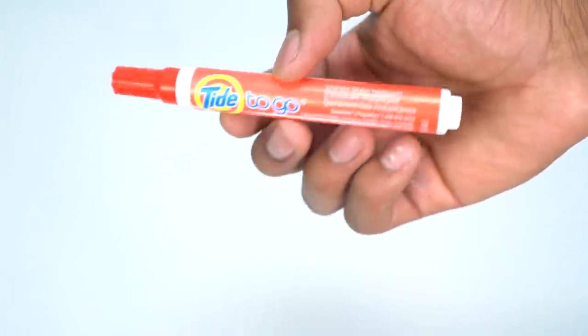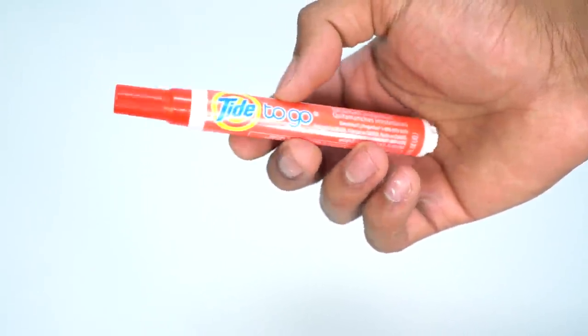Speaking about remaining fresh: Tide to Go pen. This goes with me everywhere. Just imagine you're on a date and you notice you stained yourself. That's embarrassing. Well, not for me, because I always have this. You can discreetly go to the restroom, quickly pull this out, and just erase all your problems away.